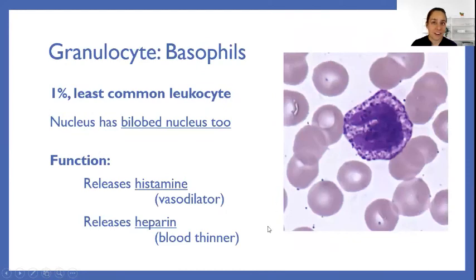The darkest of our granulocytes is the basophil. The basophil is 1%. It's one of those least common leukocytes. It does typically have a bilobe, but sometimes it'll look completely round. It's just very dark because of all of those granules in its cytoplasm. Large amounts of histamine and heparin in its granules is what gives it that dark appearance. When it uses those, it can control our inflammation in an area, bringing more plasma and white blood cells into a localized area where an infection is being fought.